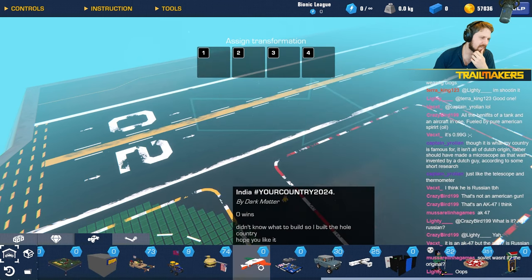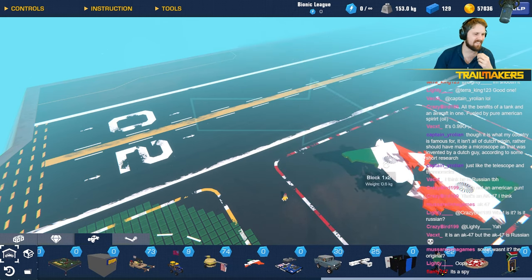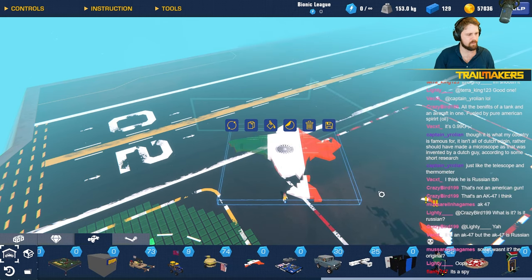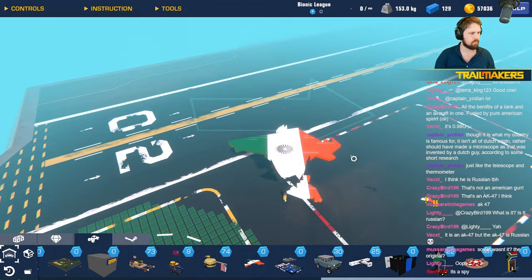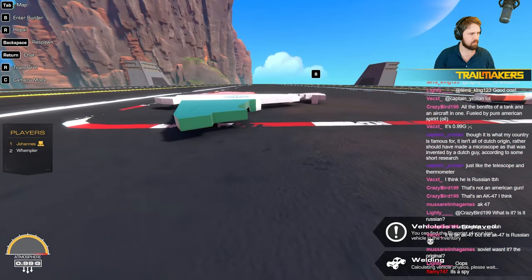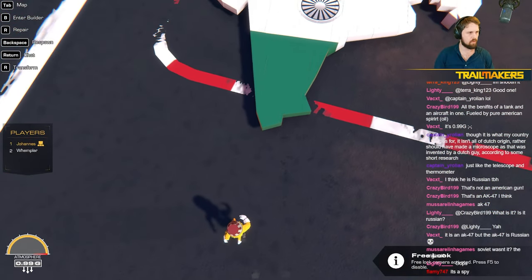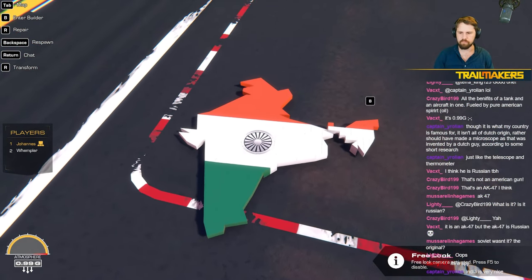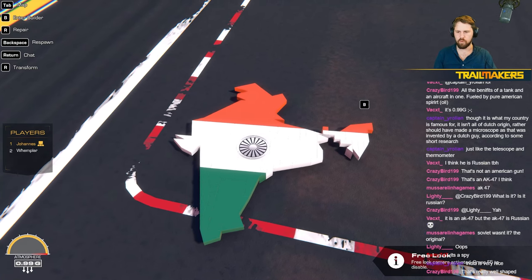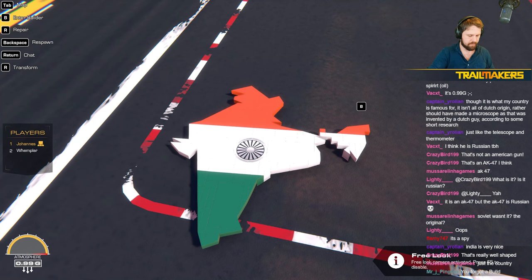Okay. Next up is India by Dark Matter. Oh, finally North America. Okay. Didn't know what to build, so I built the whole country. Hope you like it. Oh, that's cool. Oh, okay, that is really cool, actually. Oh, no, wait, I messed up here. There you go. That's really well shaped, I agree. And then the flag is perfect with the wheel as well.